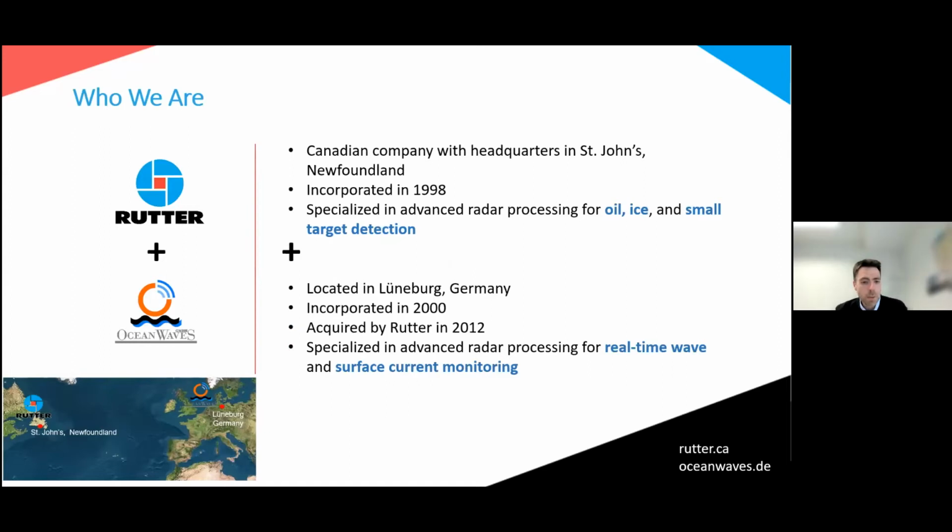The subsidiary OceanWave is based in Lüneburg, Germany, close to Hamburg. It was incorporated in 2000 and acquired by Rutter in 2012. OceanWave is a daughter company of Rutter, owned 100% by Rutter, and is specialized in advanced radar processing for real-time wave and surface current monitoring.